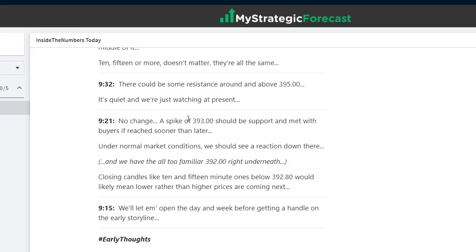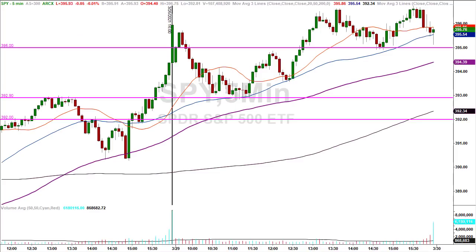We get closer to the opening bell, 9:21, no change. A spike of 393 should be support and met with buyers if reached sooner than later. Under normal market conditions, we should see a reaction down there. And here's another tidbit. If we see a deeper spike of 393, what are we looking at? We have the all too familiar 392 right underneath, kind of a safety net. Right out of the chute after the opening bell, there could be some resistance around and above 395. It's quiet and we're just watching at present.